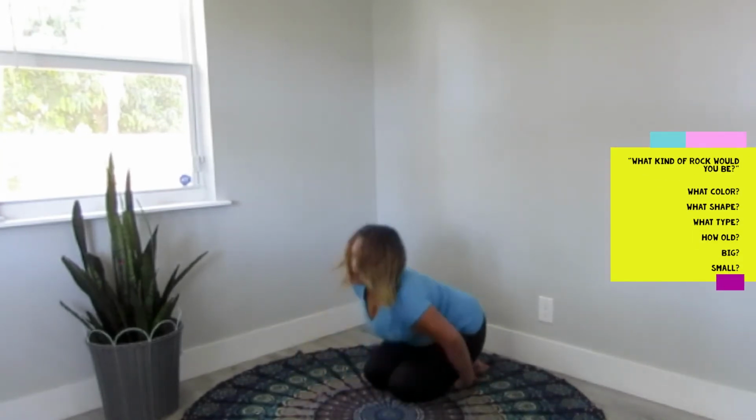If you were a rock, what kind of rock would you be? How old would you be? What kind of colors? Would you be a crystal? Would you be brown, black, rainbow color? These are all wonderful things to consider when we are doing our rock pose. Let's go to our next pose, which is going to be the lovely grass that our feet walk on.